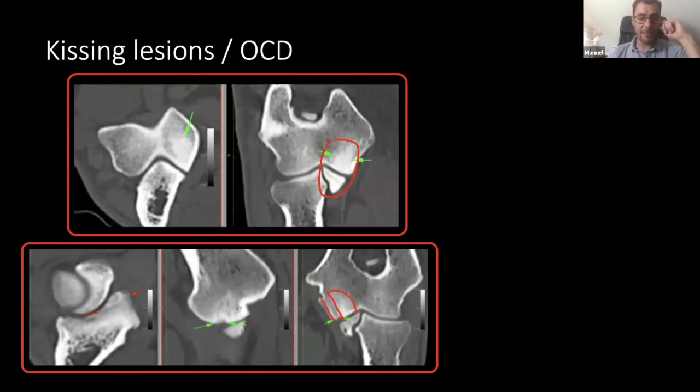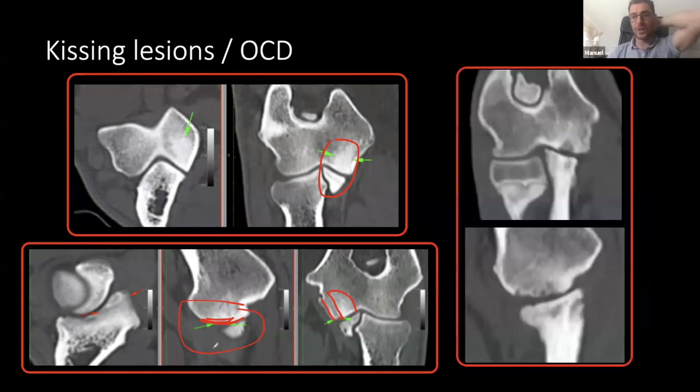But MPRs are critical, particularly in the sagittal, because these things can look very small in the transverse or in the dorsal. And in the sagittal, this bone rubbing, every time the joint moves, is rubbing there. These tend to be much bigger in the craniocaudal dimension compared to the dorsal plane. So that's very critical to look on MPRs too.